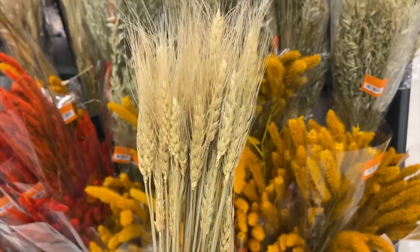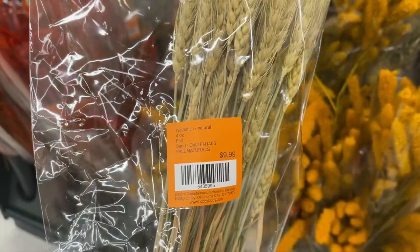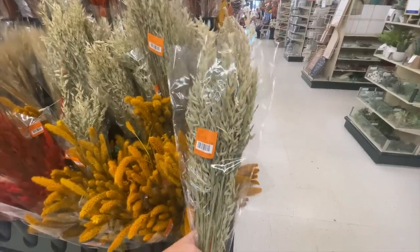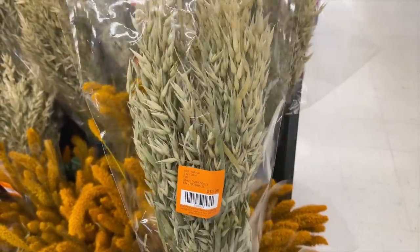So here are a few of my favorite finds. I love the wheat. This is actually called a rye bunch. And then I also love this oat bunch as well. And the prices were fantastic. This would give a really natural look.